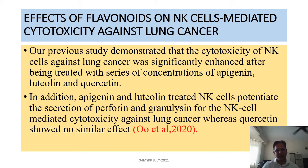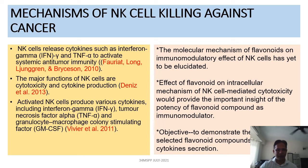Based on our previous study, NK cell killing of lung cancer was significantly achieved by activation with different concentrations of apigenin, luteolin, and quercetin, and we also found that the mechanism for this killing is linked to perforin and granulocyte secretion from the NK cell. Although NK cell cytokine secretion is linked to various immunomodulatory reactions, the molecular mechanism of how the flavonoids affect the immunomodulatory action on NK cells still has to be elucidated, and thus we aim to demonstrate the effect of flavonoid compounds on NK cell cytokine secretion.